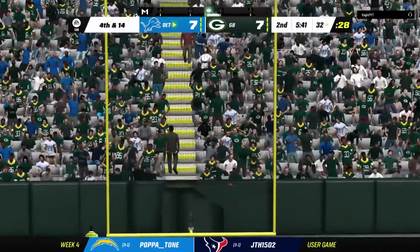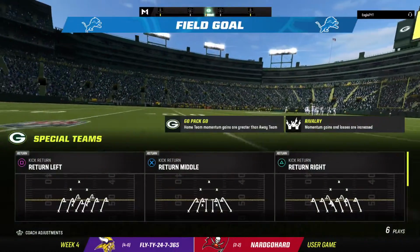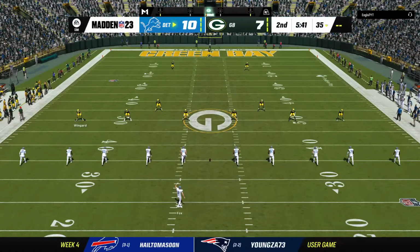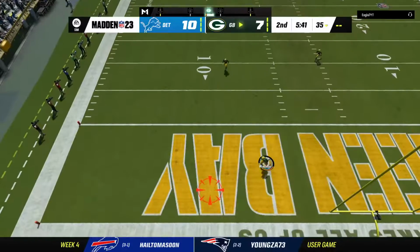And this one looks good. It is good. Right down the pipe. And they take the lead here now at 10-7. Well, in a close game like this, obviously you want the touchdown, but certainly they will take the 3. And they'll be okay with that, but let's throw a little credit to the defense as well.